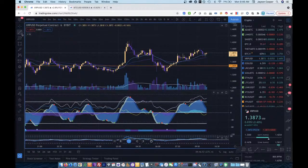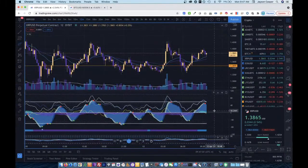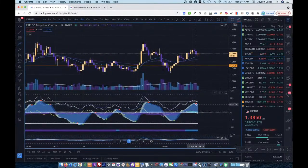I would be keeping my eye on the 6 minute right now to see what happens when this VWAP crosses above, and just watch it come through all these different time frames, because things start on the lower time frames and then they move to the higher time frames.